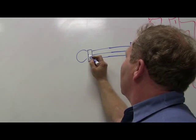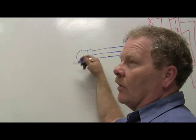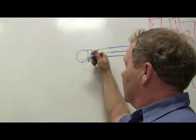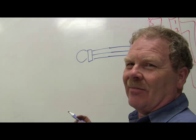Okay, this wire right here, as you move the throttle, it's going to go up and down from 0 to 4.6 volts, depending on where you are. 4.6 volts is wide open throttle, and about half a volt to 1 volt is going to be idle. Depends on which engine you're talking about.